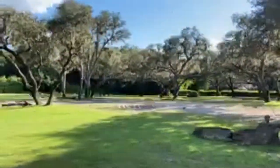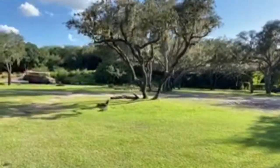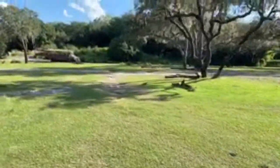Okay, everyone, wave to the Jeep behind us. Hi, guys. Hello, everyone.